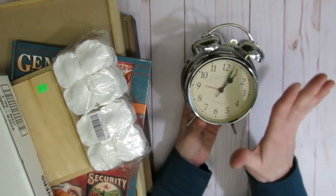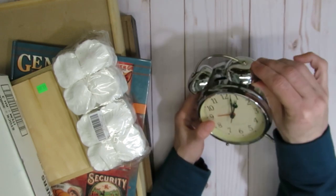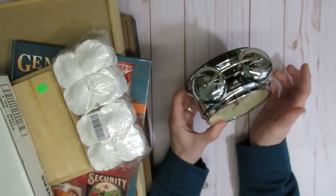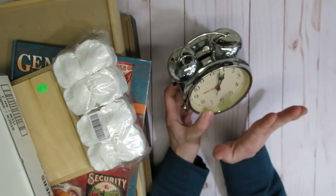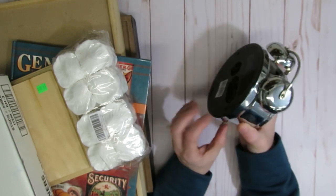And so I thought this one was easy enough to be able to do something with, and it's kind of a fun one. I'm going to spray paint it. I'm probably going to do a shabby chic style. I know Tim Holtz had some clocks like this available a while ago, and I just never could pay the price of what they were. But I was willing to pay $2.50 for an attempt to try and do this one.